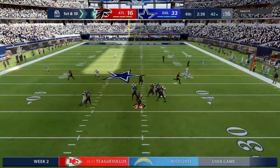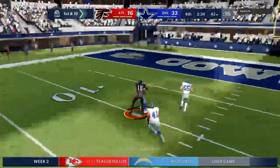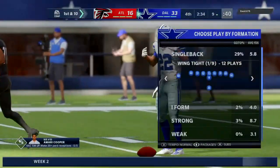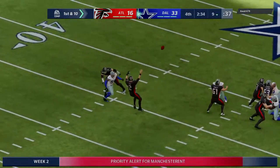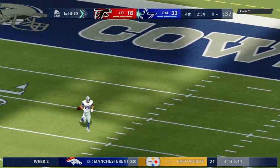Throwing now, Ryan on first down. Airing it out, looking for Ridley. Yet again, Ryan is intercepted. Picked off by Juan Thornhill. And a big turnover there as his guys will get the football back. Intercepted. The Cowboys take over 1st and 10 at their own 9-yard line.